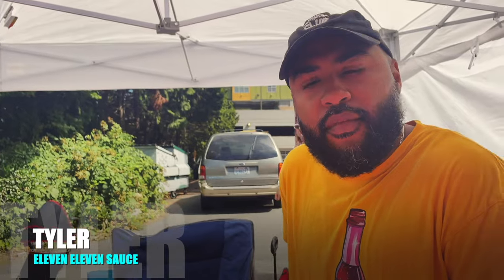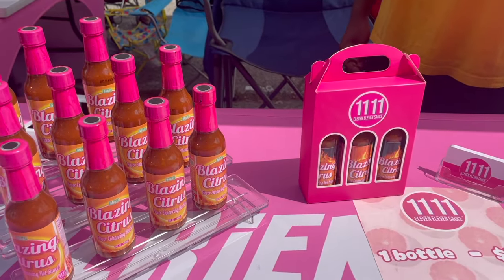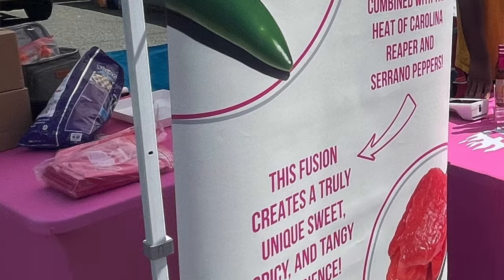So tell me a little bit about your sauce. What's going on here? So this is a vinegar-free, grapefruit-based hot sauce. And we decided to do no vinegar because 99% of hot sauces have vinegar. So just wanted to do something different, wanted to stand out. And it still adds the sweetness, adds the tangy that you're looking for, but it comes in with the bold kick. Okay, would you recommend using it on anything in particular?